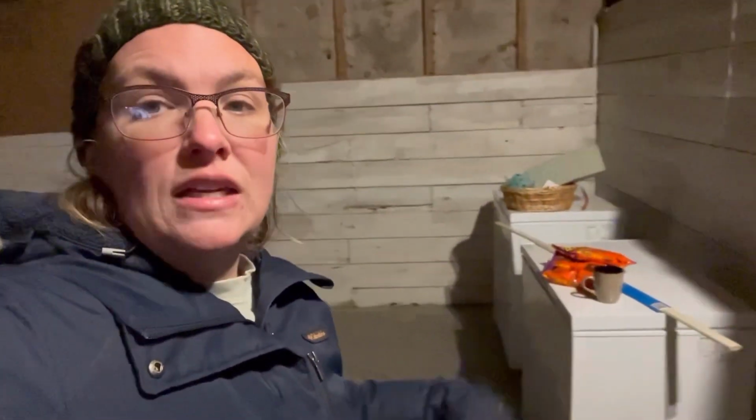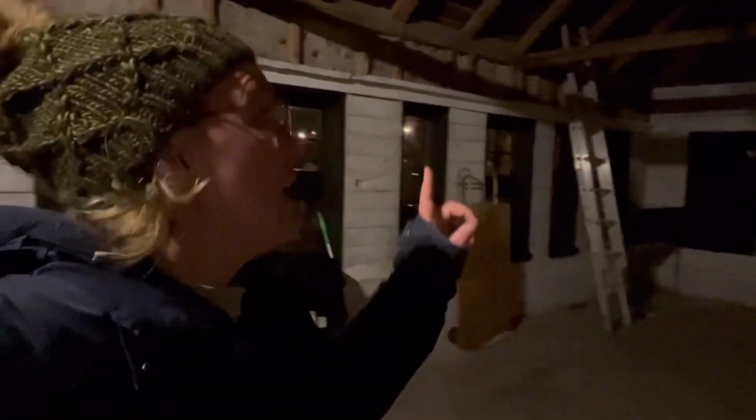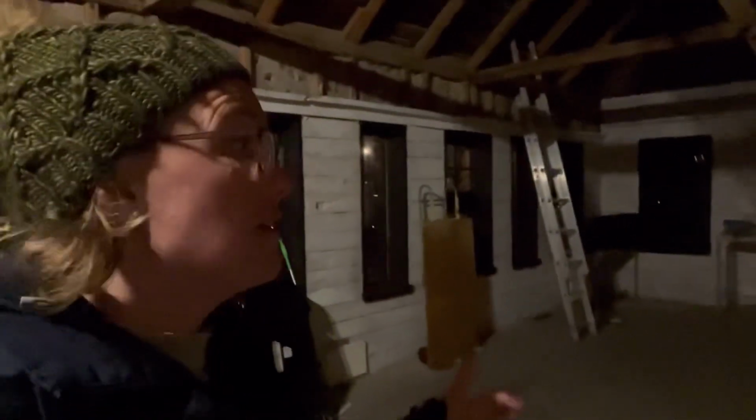But we are really close to getting this turned into a retail space. So chicken and turkey is there, some of it, and then the rest we need to clean out. My dad is going to be mounting some more lights in here and then a few more outlets. And he's going to be putting a floodlight on the outside front of the building. And other than that, we are nice and clean in here.